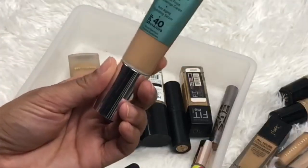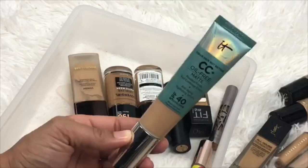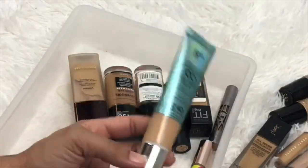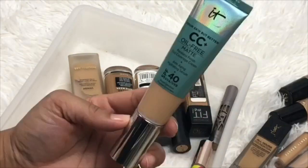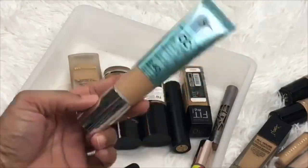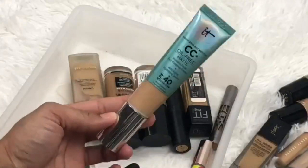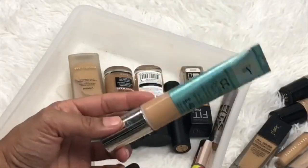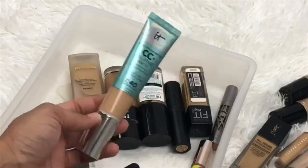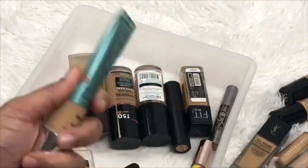This is the It Cosmetics CC Matte Foundation. The matte, why did I just draw a blank? Matte full coverage cream tinted moisturizer. So it's a full coverage matte finish tinted moisturizer. So you're going to get a lot of coverage with these It Cosmetics. Comment down below if you use It Cosmetics. I definitely like the original one. I just have to find my right shade in that. I have to go darker in that.